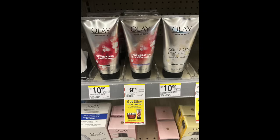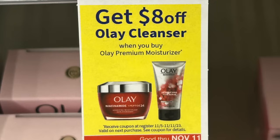So right off the bat, this Olay cleanser for $9.29. You must do these deals in store as well, because if you do them curbside, you're not going to get register rewards. Just to note that. But we're looking for this guy at $9.29. It's tagged with this promotion of $8 register reward when you buy one of these products. So you are going to get that for your next transaction.